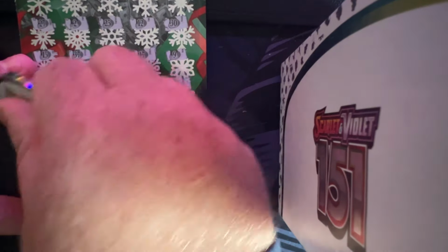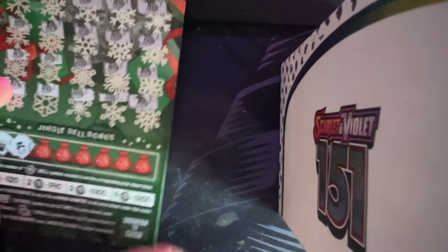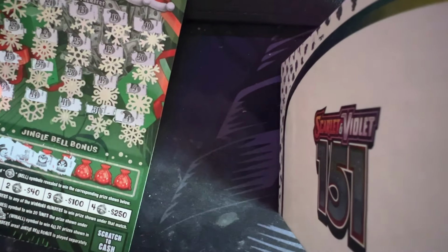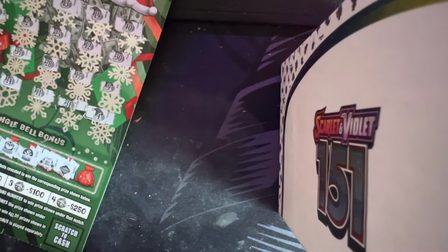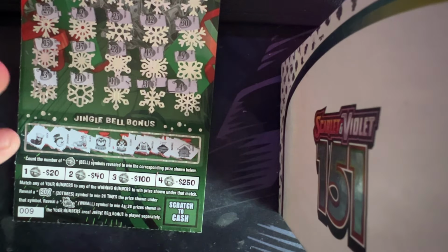Okay, very simple. Stocking. Snowman. Ice skate. Snow globe and a penguin. Okay, it's a very interesting symbol. Sweatshirt, ornament, what is that, a bobble, and a gingerbread house. Okay, so we're going to rely on number matching.